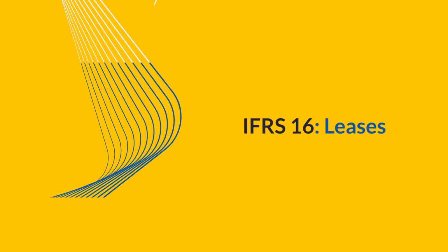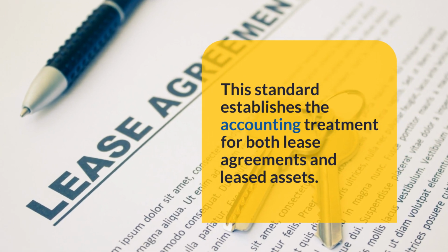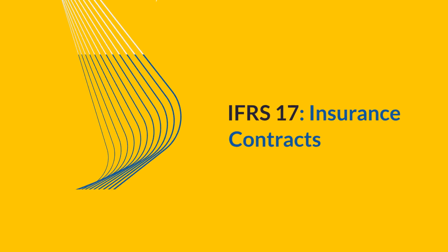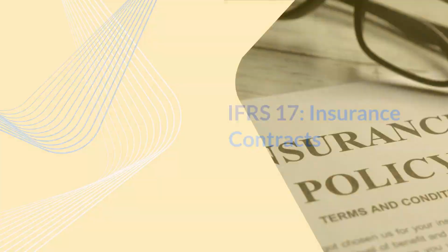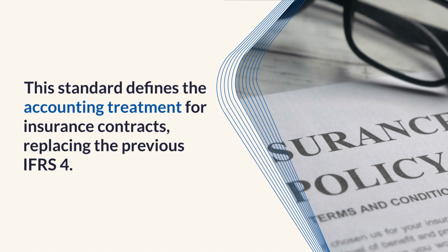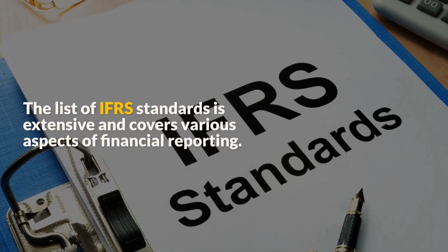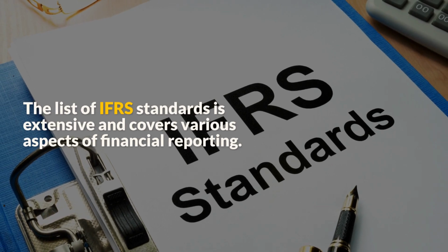IFRS 16, Leases. This standard establishes the accounting treatment for both lease agreements and leased assets. IFRS 17, Insurance Contracts. This standard defines the accounting treatment for insurance contracts, replacing the previous IFRS 4. The list of IFRS standards is extensive and covers various aspects of financial reporting.